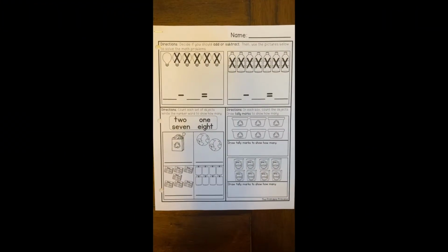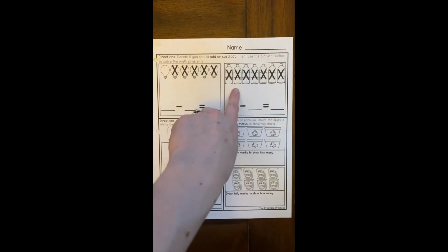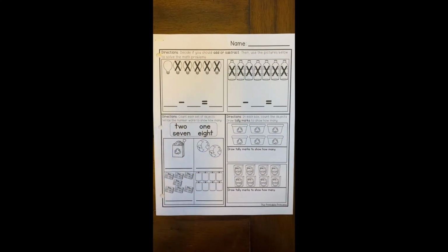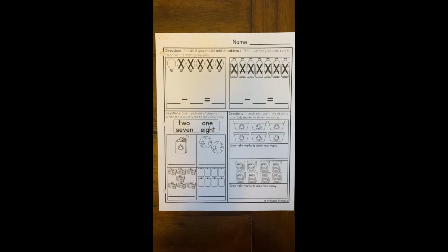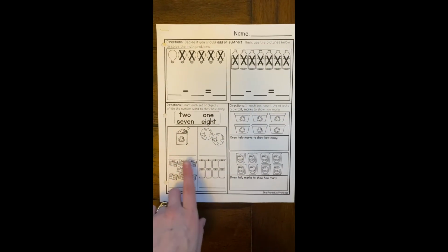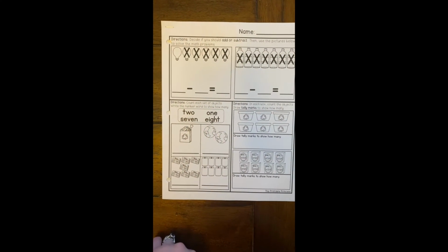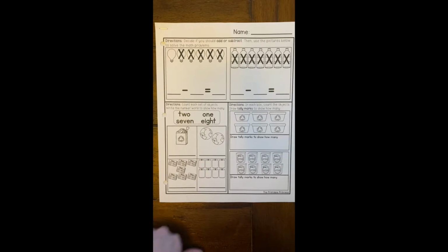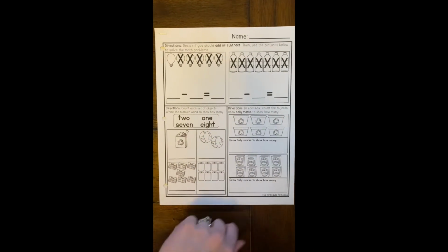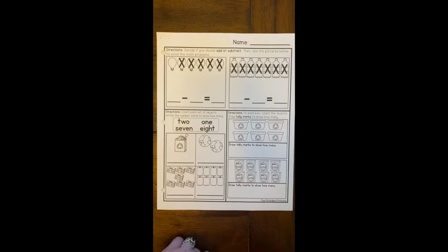Let's go ahead and look at our morning work together. Your morning work today is going to begin with your 2 subtraction problems. Be careful with this one. They're going to try to trick you, but I think you're smart enough to figure that out. Then down here, you're going to be counting objects and then writing the number word that matches each object you've counted. Then in these 2 boxes, you're going to be drawing the tally marks to show how many items we have.